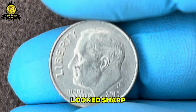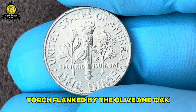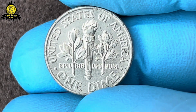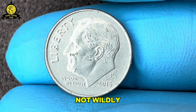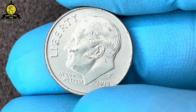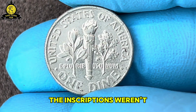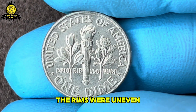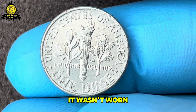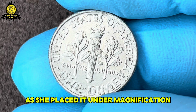The obverse looked sharp, even brilliant. But the reverse, the familiar torch, flanked by the olive and oak branches, was misaligned. Not dramatically. Not wildly. Just enough that everything felt off. The torch was shifted slightly right. The inscriptions weren't centered. The rims were uneven. It wasn't damaged. It wasn't worn. It was wrong. Her hands shook as she placed it under magnification.